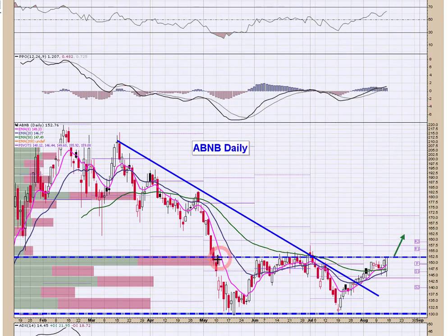Airbnb testing this 152, 150 area after coming off this double bottom low. Notice the bullish divergence that I don't have marked on here, but let's look at this low here, a low in momentum, a low in RSI. We come over here with price at the same location, but with much higher momentum and higher RSI. That's your double bottom low with bullish divergence.